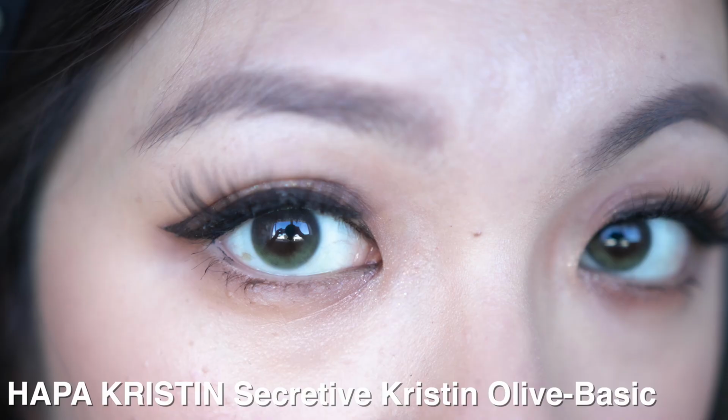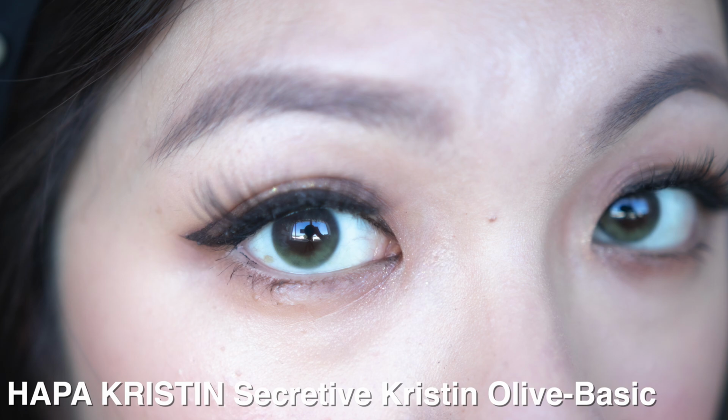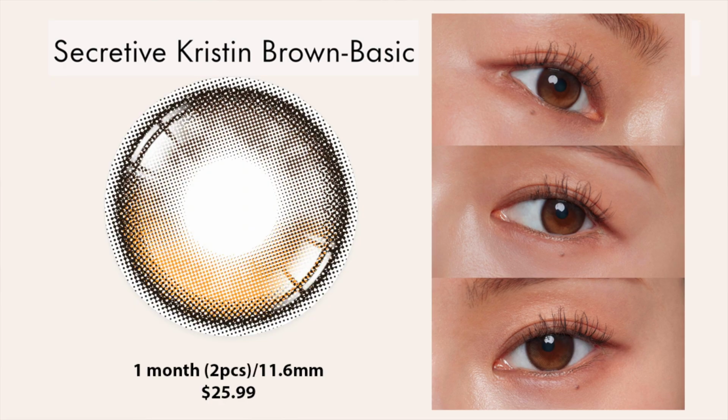However, this olive is such a beautiful apple jade green color, and you get a bit of gray black as well in this contact lens. Then number 14 is the Secretive Kristin Basic Brown. Absolutely gorgeous. Has the same diameter of 11.6, and you get that in monthly as well.